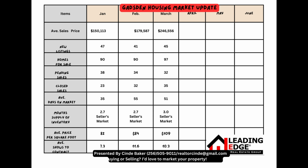Pending sales are 32, closed sales were 35, average days on the market were 51, month supply of inventory is 3.0, which is a seller's market, average price per square foot is $109, that's went up continuously since January, average shows to a contract are 10.3. I sure hope you've enjoyed learning more about the housing market for our area.